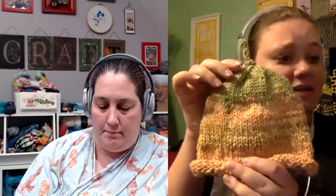And this was a chunky weight and the pattern calls for worsted weight. So I went up a single needle size. I knit this on 9s instead of 8s. And I cast on 8 fewer stitches. So instead of being 56, it's 48. And it's still large. It's like a 1-year-old size. Compared to the newborn size, it looks huge. So it's more of like a toddler size hat.